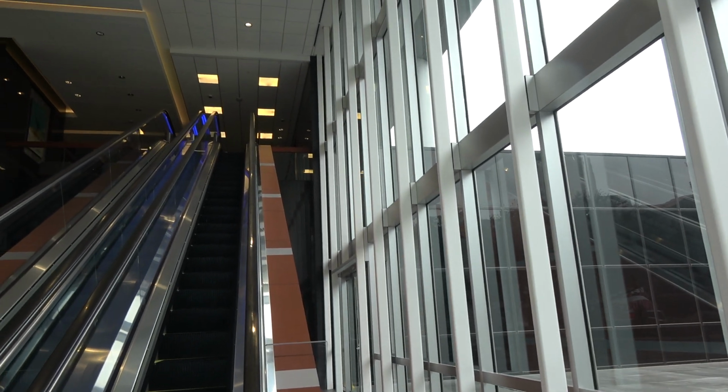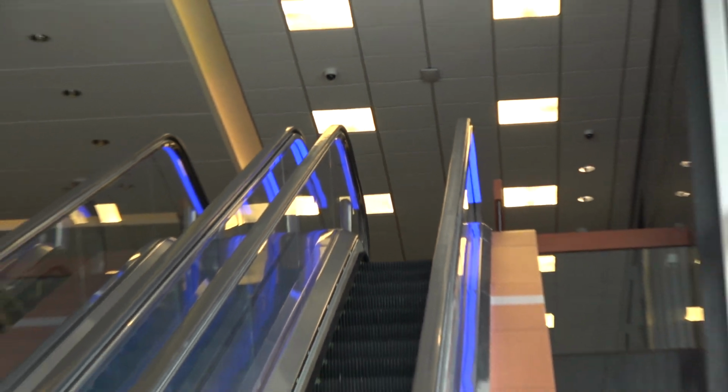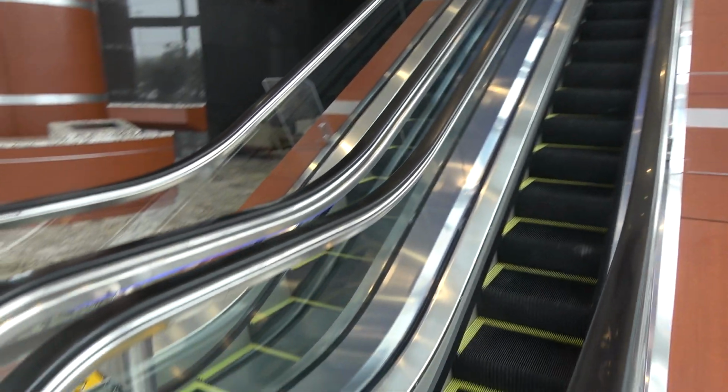And there you go. See, look at that. The new escalators with new LED lamps on. That is just amazing. So with that said, that'll be it.